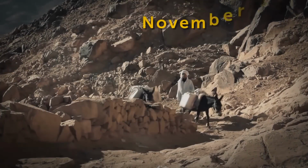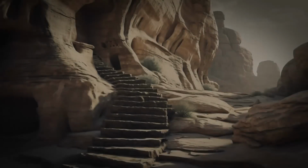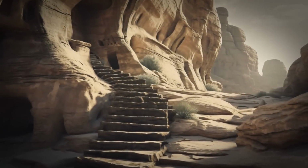In November 1922, a boy walked through the desert mountains of Egypt and discovered some ancient steps carved into the rock.